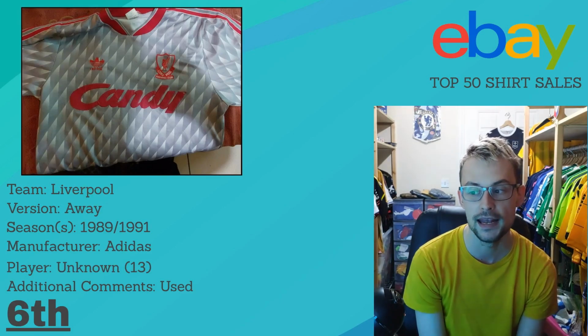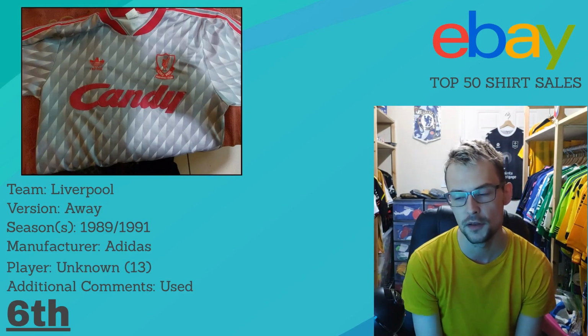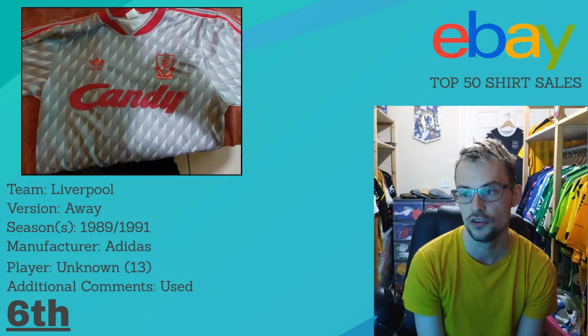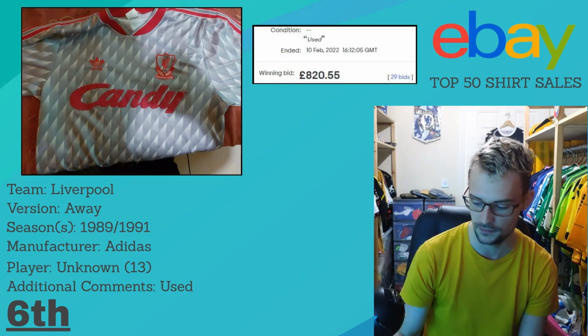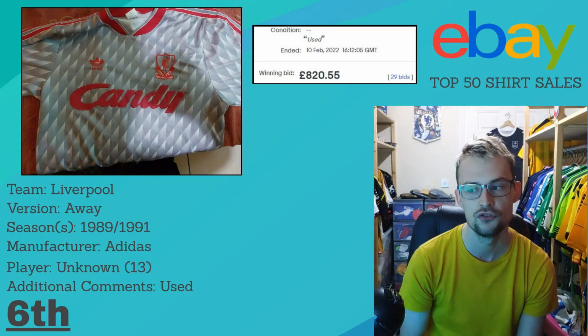Liverpool away shirt, 89-91. Adidas. Number 13 on the back. I don't know who that would have been. Just in used condition. 29 bids came in. £820.55.